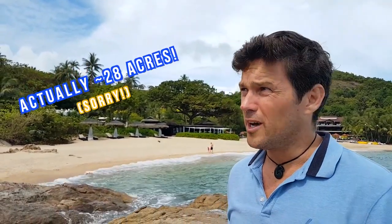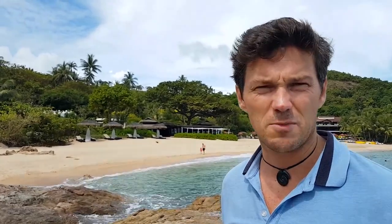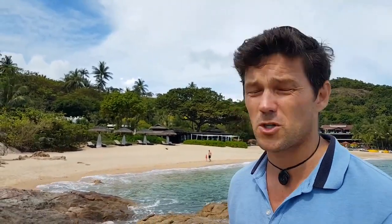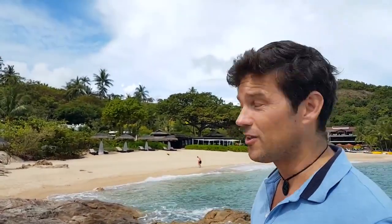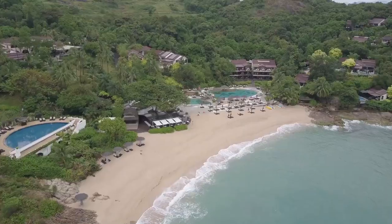Hey, so Tongsai Bay is a resort that's really just immersed in nature. It's about 82 acres of property where a very small amount of that area is actually developed to retain as much nature and as much of the environment as possible. Give you a basic rundown of where everything is. This is the beach.